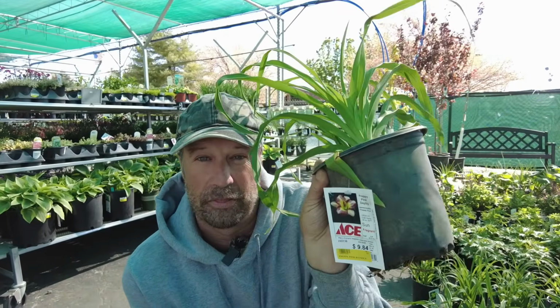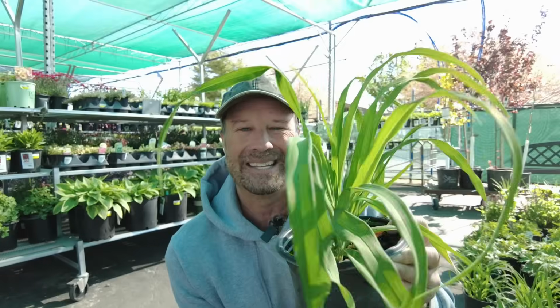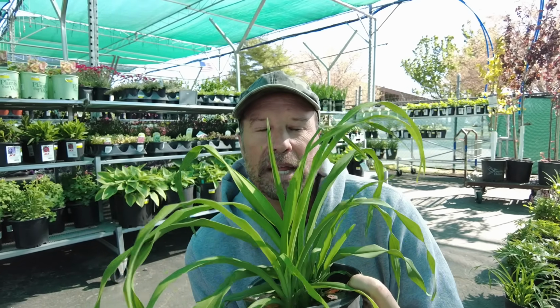Okay, so now we're getting into the taller daylily area. This one's gonna get about 32 inches tall, which means it's gonna have that big long bloom stem. Most of the time, when you see the height and width on daylilies, it's not necessarily the foliage itself, it's more the bloom, right? So they're measuring the bloom.